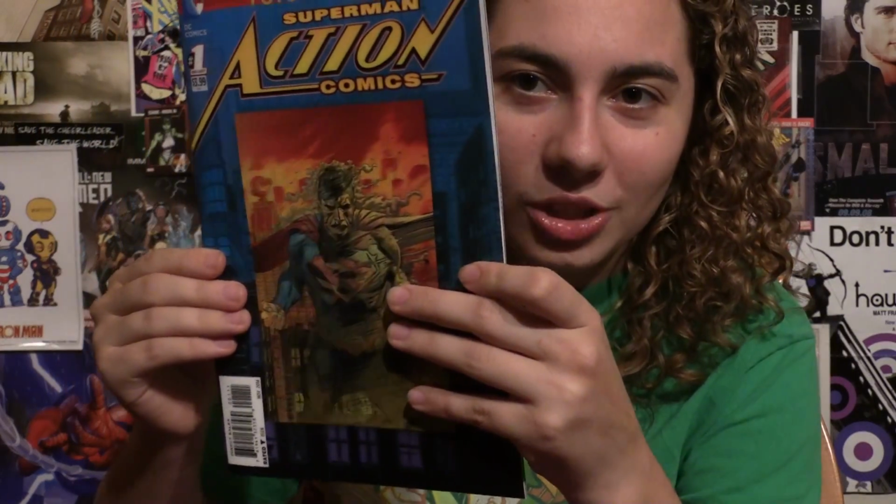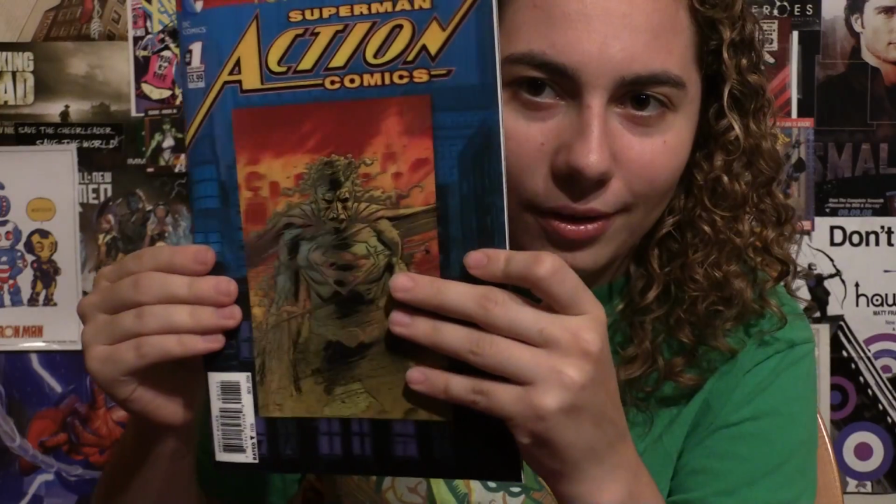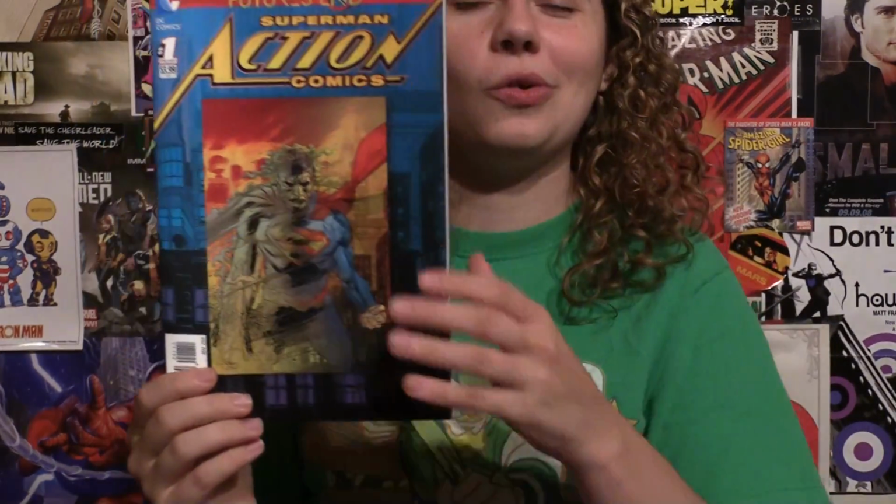Here are the 3D covers, which I think work a lot better this year than they did last year. And of course I got the 3D covers. I just love celebrating these September events with DC, and I think paying the extra $1 for the 3D is a great way to do it. I think they're really cool.